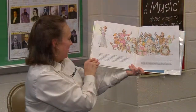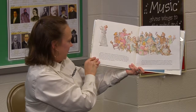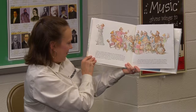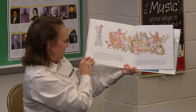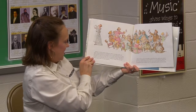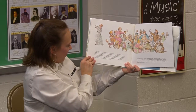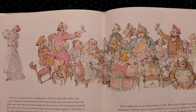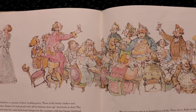And here is a picture of their wedding party. There is the bride's father and mother. Doesn't he look proud with all his buttons done up? And look at that. The eldest sister has come back from Cologne for the occasion with her burly husband. There they are with their new baby. Don't they look happy together? And there is the sister with the bold ensign. Aren't they a handsome couple?